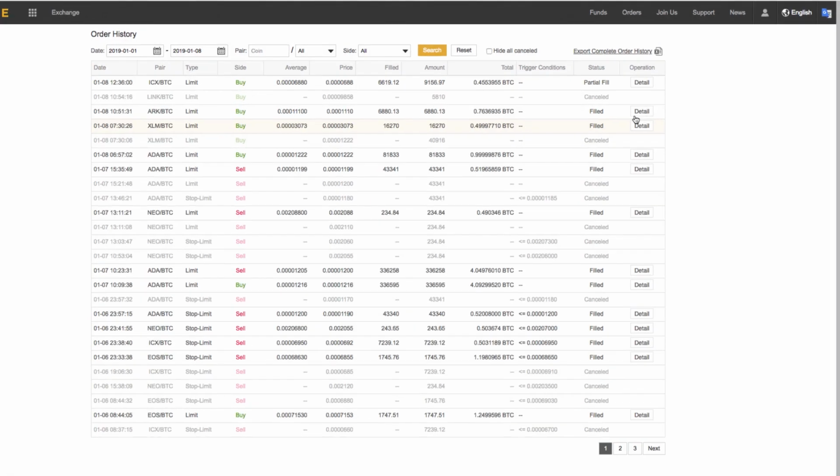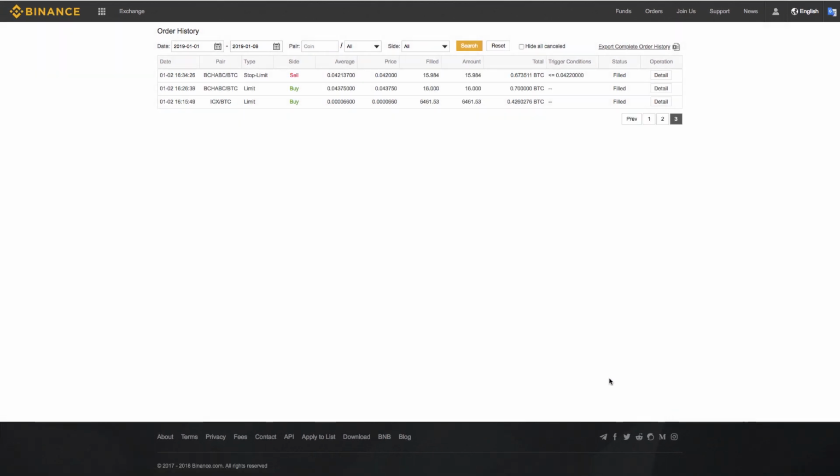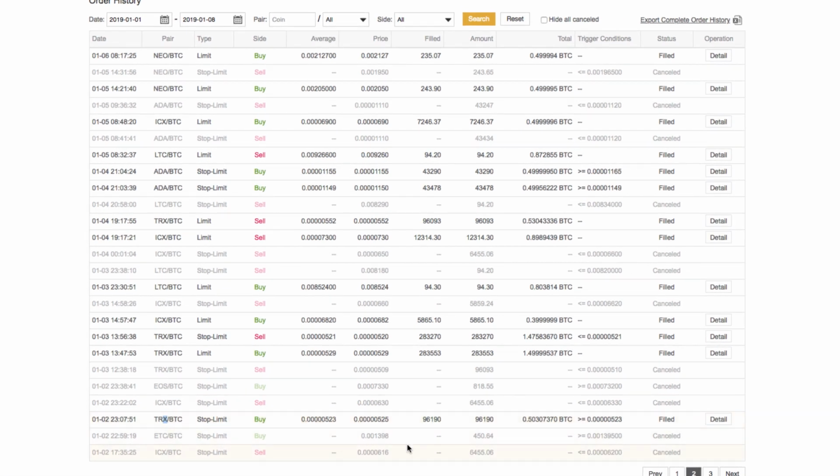If you go to the order history, you can see here, I'm going to go back to the first day, the last sheet. You can see here, 1, 2 was the first one. So Icon, BCH, stopped out, then some Tron down here. A few orders that were never filled. These are those canceled. Some ETC, never got in on that one. EOS, never got in on that one. Some Tron was entered, Icon, Cardano, Neo, Litecoin.